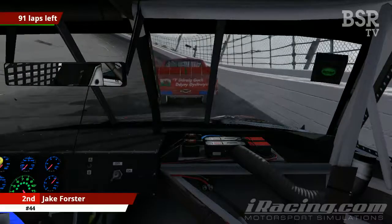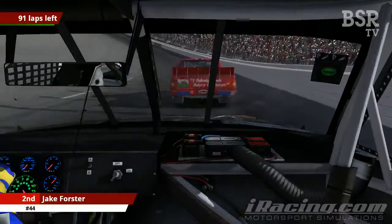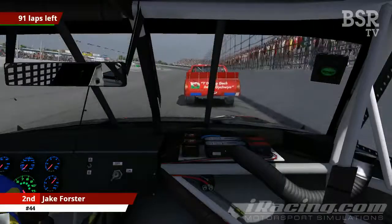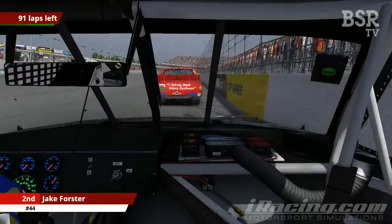And what about the setup? Because it was a fixed setup, everyone's on exactly the same setup, but it's not the iRacing default, so how did you find that? It was actually a pretty good setup. I was actually quite happy with it.